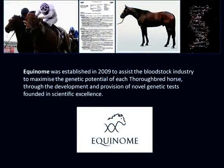To translate this information to the end user, I set up a company, Equinome, in partnership with Jim Bolger in 2009. And the idea was to provide genetic tests that are founded in real proven scientific research, and to provide this to the end user so that you can maximize the genetic potential of each and every one of your horses.